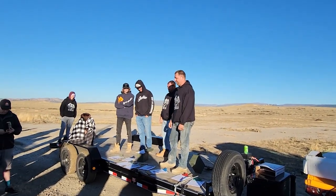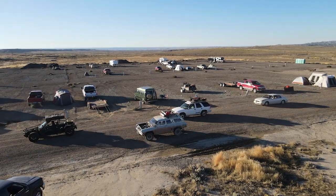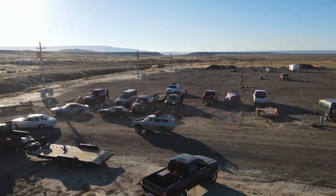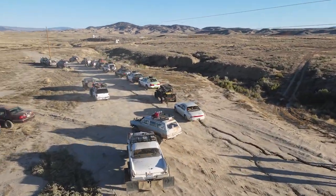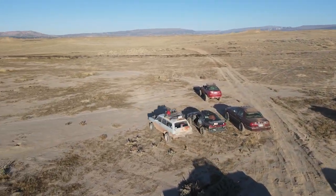That's pretty much it. After that stirring speech from Jesse, everyone loaded up so we could split into groups and decide how we were going to run the challenge. Once our group decided which waypoints to hit first, we headed out.